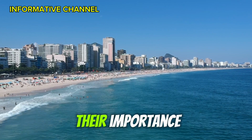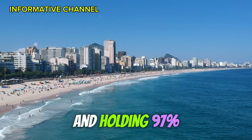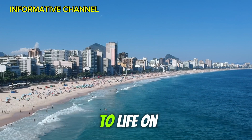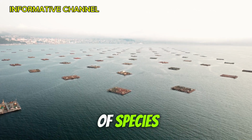Modern oceans and their importance. Today, Earth's oceans are vast, covering more than 360 million square kilometers and holding 97% of the planet's water. Oceans are integral to life on Earth. They regulate the climate, absorb carbon dioxide, and provide a habitat for millions of species.